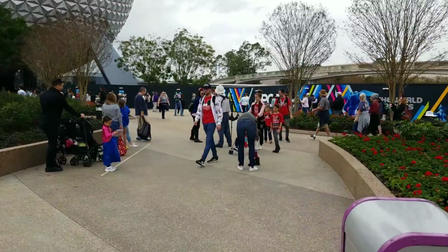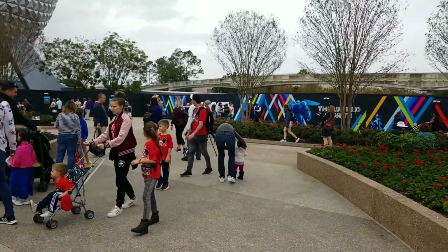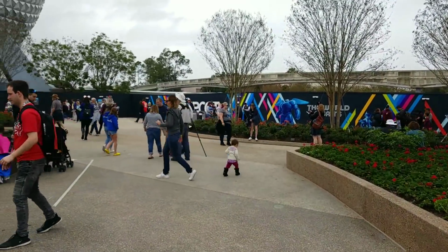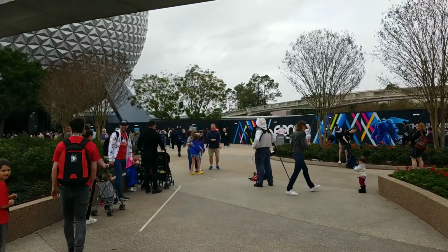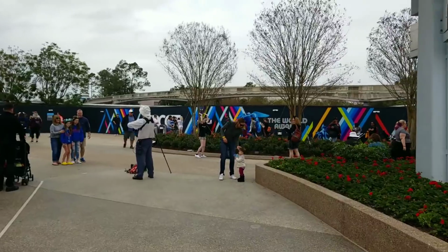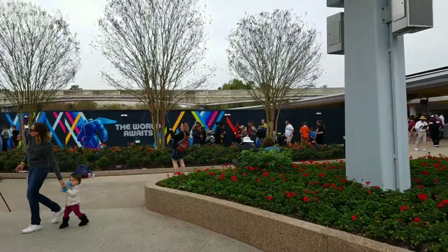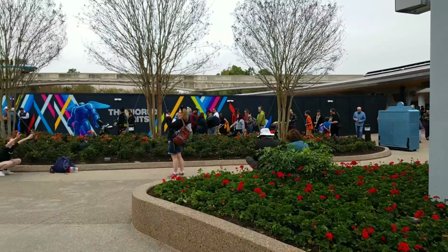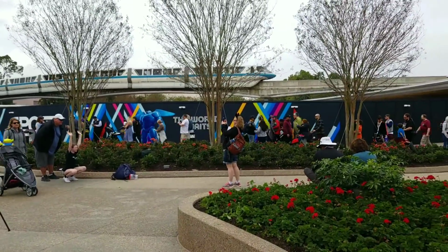They still have the picture spot set up here, so always very popular to get your picture in front of Spaceship Earth. And no worries, the photographers are always great here, so you don't have to worry about construction walls and stuff. They set up the cameras really nice, so you just get a nice shot of you in Spaceship Earth. They work around the construction usually, or you may want some of those construction walls in here. I mean, it's part of Disney history. When you come to the parks, sometimes, yeah, it can be a little overwhelming.